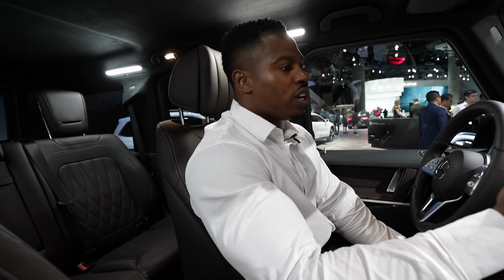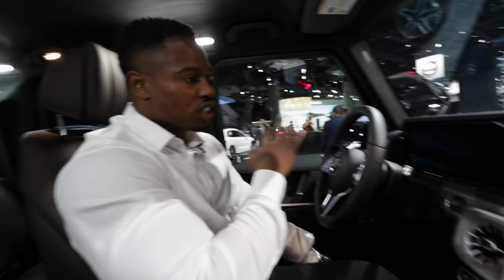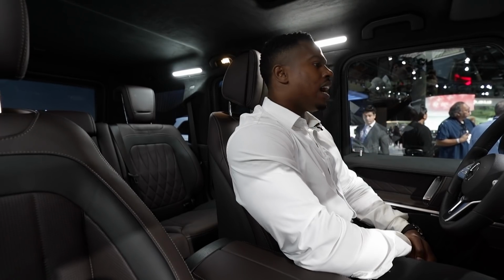It's just for when you're viewing your navigation system and operating different things. And I also like a digital dash. Love it, especially digital speedometer, all of that. I'm very impressed with the interior. The outside, I'm not sure.